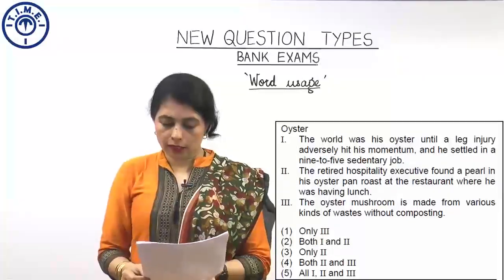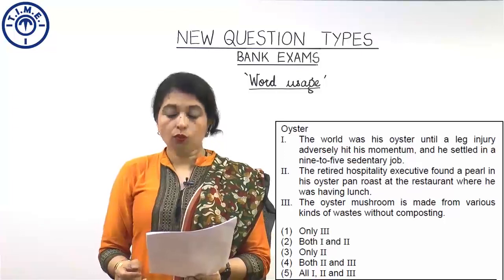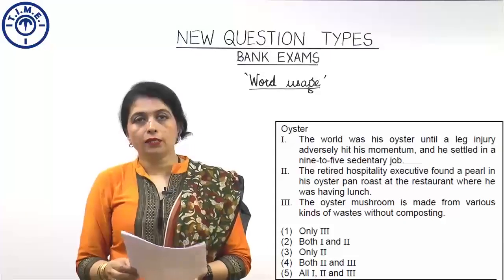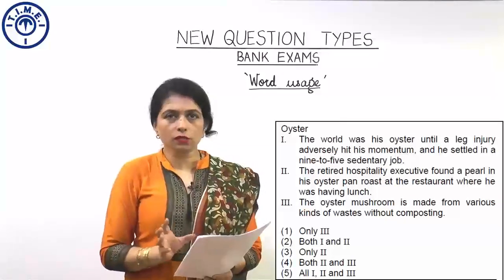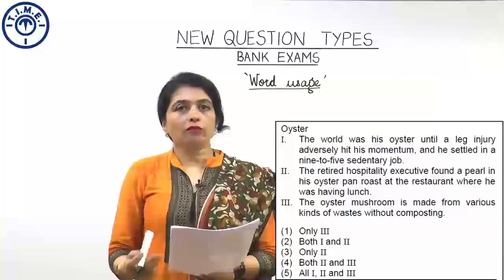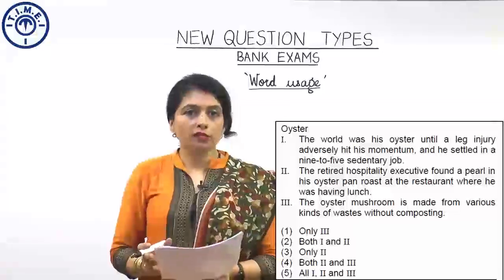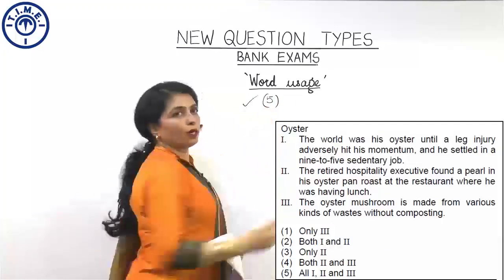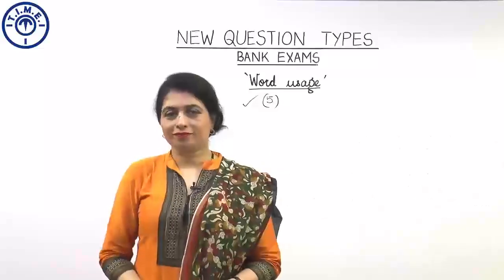The third sentence says, the oyster mushroom is made from various kinds of wastes without composting. So, here the oyster mushroom is a kind of edible fungus, and therefore, in this sentence also the word has been used correctly. So, we understand all three, 1, 2 and 3 have given us a correct usage of the word oyster. Now, which of the choices reflects this? It is choice number 5, which says all 1, 2 and 3. We tick on this as our answer and we move on to the next question.